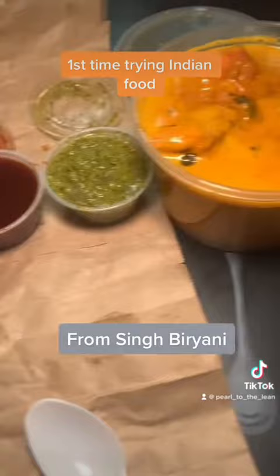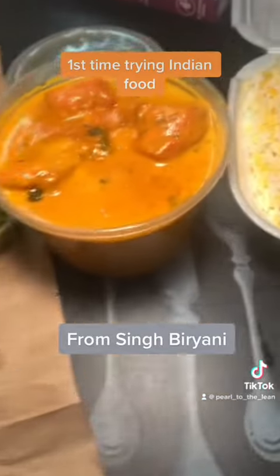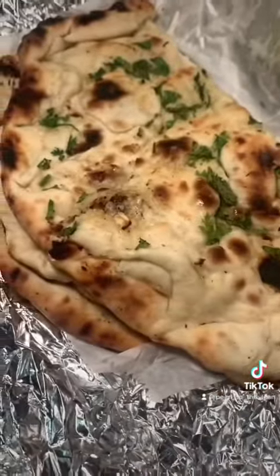Trying Indian food for the first time today. So we have veggie samosas with the sauces. We have chicken tikka masala, rice, and garlic naan.